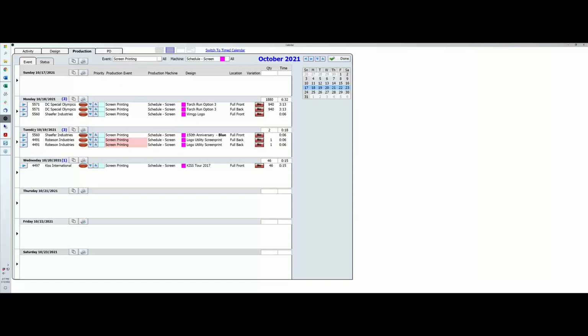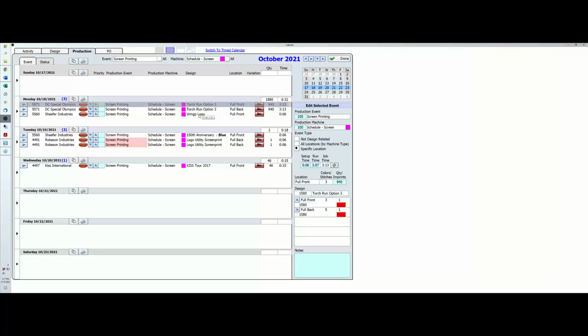And again, as you're drilling into this weekly view, you can see you're starting to get more information. I get a quantity on each day. I get hours of production each day. That's an estimated hours of production, but it's based on formulas that are entered in the system as part of your setup, and also part of the design. So the fact that this design has more colors and more quantity than this design makes it take longer. And so all that's fed into the system.